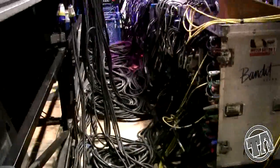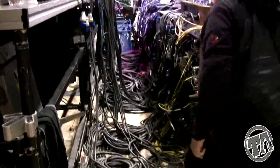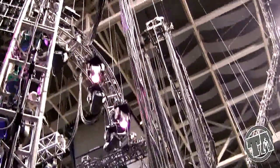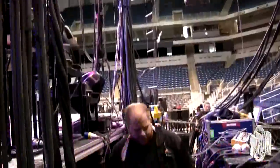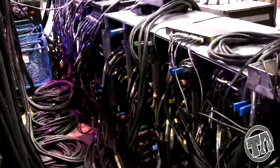All right, now there's something that you really don't know. This is all the cable that goes to Dimmer Beach. See, it goes all the way up there. That's for part of it. Very heavy. It all plugs into there.